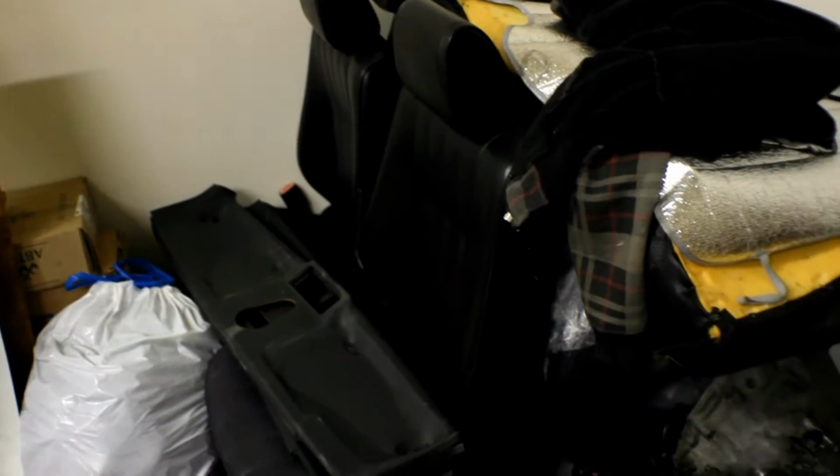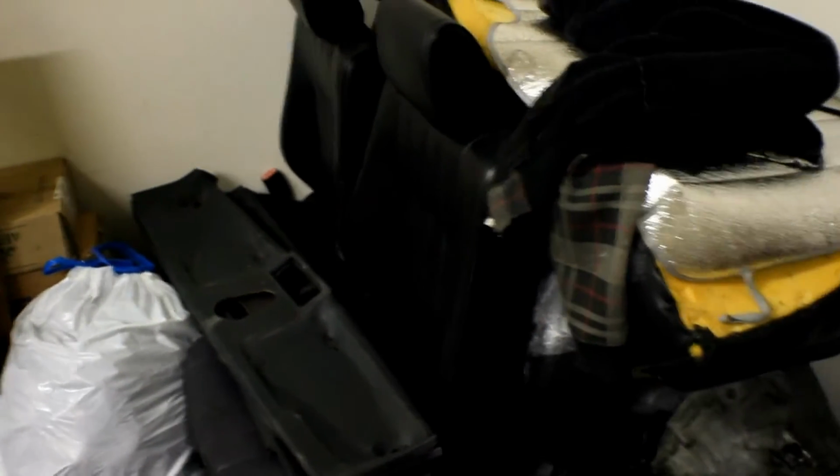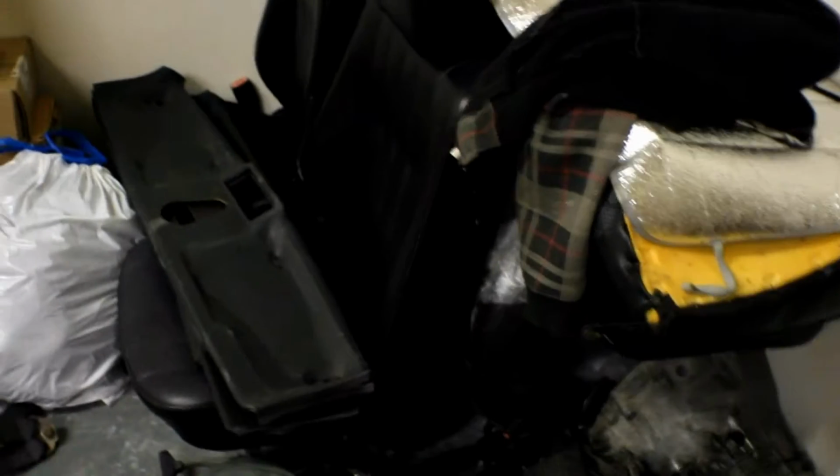Got the whole set in a previous episode. I think it was 2 episodes ago. For $100. Pretty much perfect, except for one tiny rip down there. Can't really see it, but I might get that fixed. I'm not sure. They came out of a coupe. I think it was a 91 coupe.